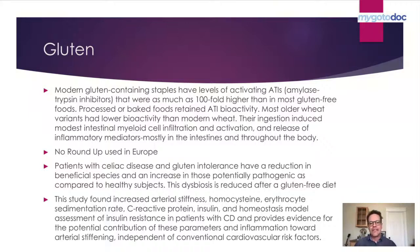We know that modern gluten-containing staples like breads and pastries and pizzas have their own problems. We know that gluten-containing grains have high levels of ATIs, which stands for amylase trypsin inhibitors, as much as 100 times higher than most gluten-free foods. So processed or baked foods retain the amylase trypsin inhibitor, which means that you're not digesting the carbohydrates very well. You're going to have some resistant starches, which increases inflammation throughout the body.